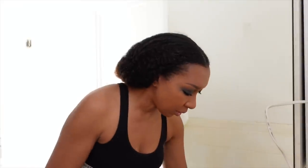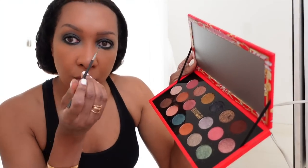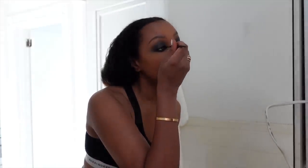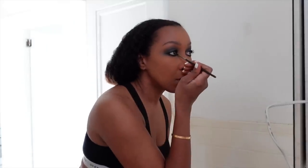I forgot to show you. This is what I'm going to use in the inner corners. It's this bright green one right here. When you wet it, it makes it more intense. And I literally just go right there, boom. And then boom. And then boom. Upper and lower, there in the inner corners. And I love it. All right, let me get dressed.